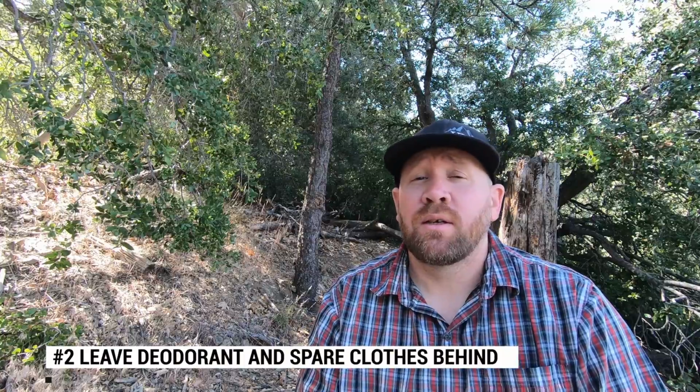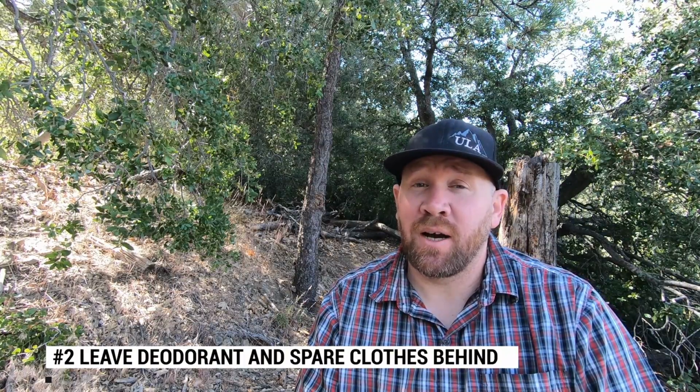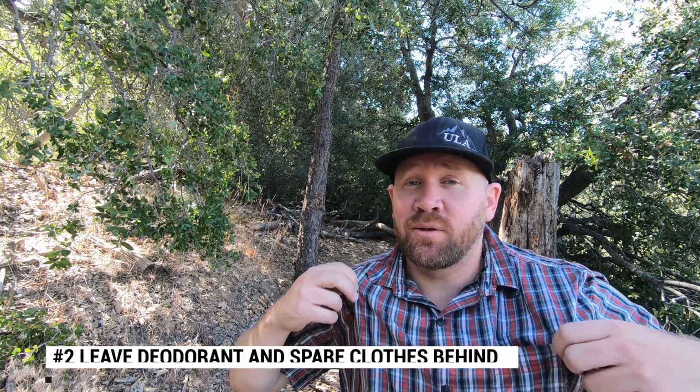Number two is leaving the deodorant and spare clothes behind. You don't need to bring out 2-3 shirts for a 3-day trip. Bring out 1 shirt. Most of the hikers you're with are going to be smelling just as bad as you. So don't worry about the deodorant. They probably aren't bringing any deodorant either. Maybe leave something back in the car to freshen up a little bit. Maybe some body spray or something. But you don't need the deodorant.